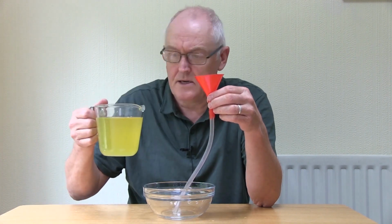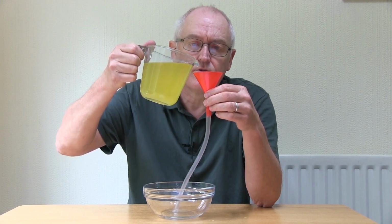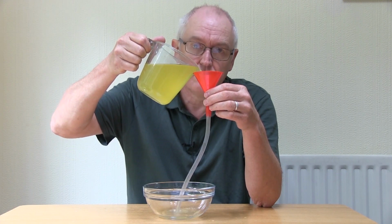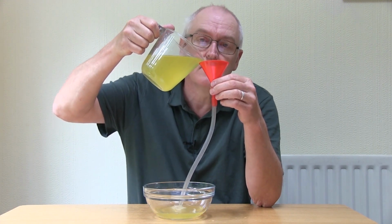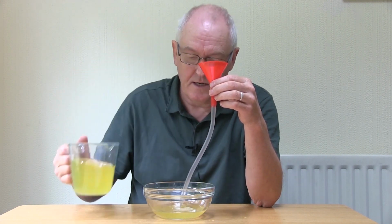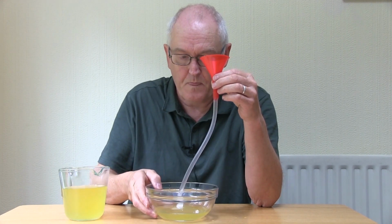I've got some freshly collected urine. So the urine will flow through quickly and readily like that. No problem at all. And you can see that our toilet here is filling up with urine quite nicely.